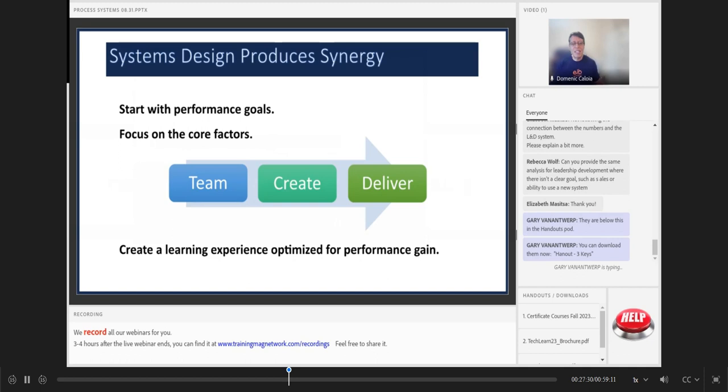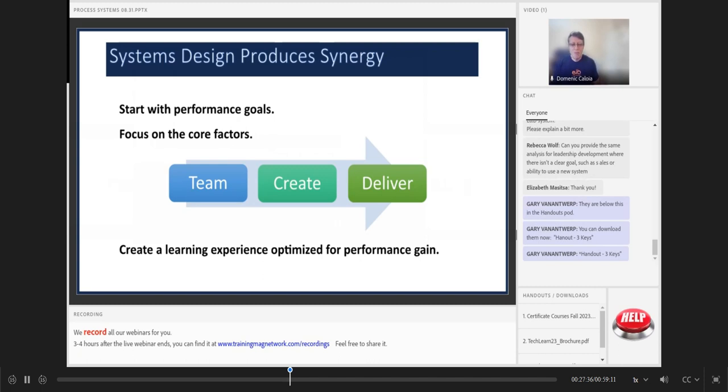And then, even though the previous slides had a lot of different categories, the core factors would be the team, what you're creating and how you create it, and how you're delivering it. A lot of it's going to revolve around that.